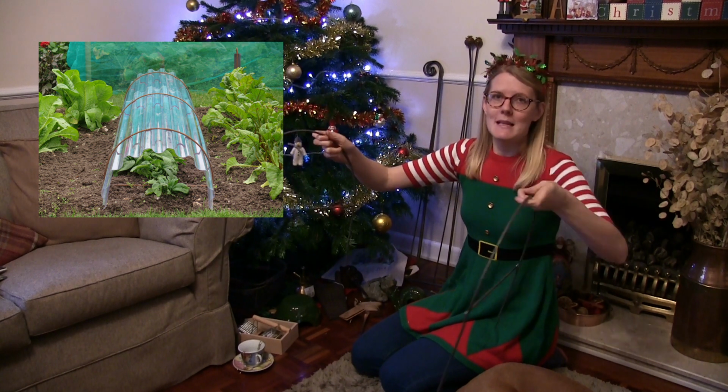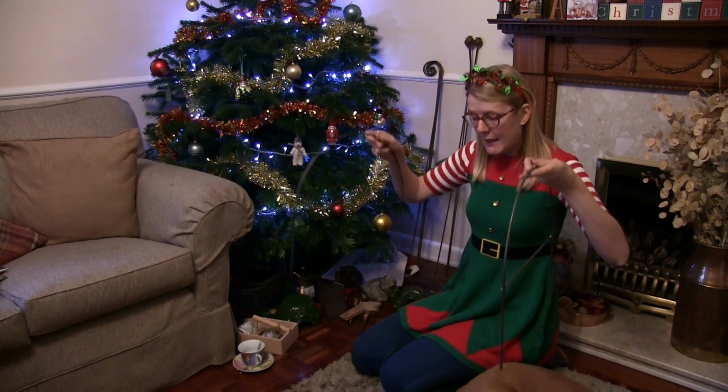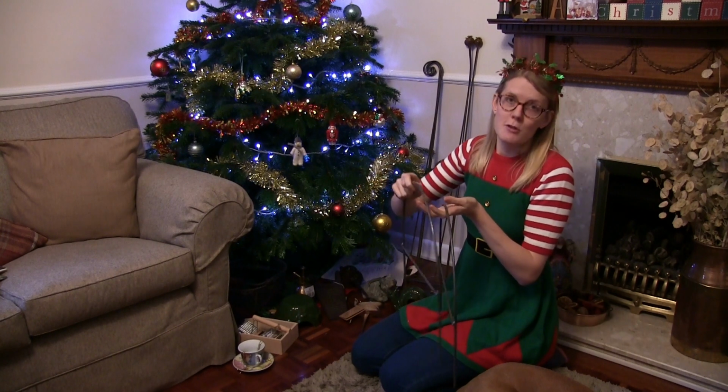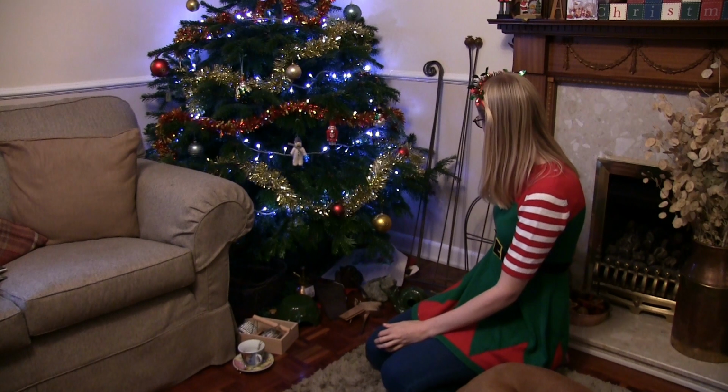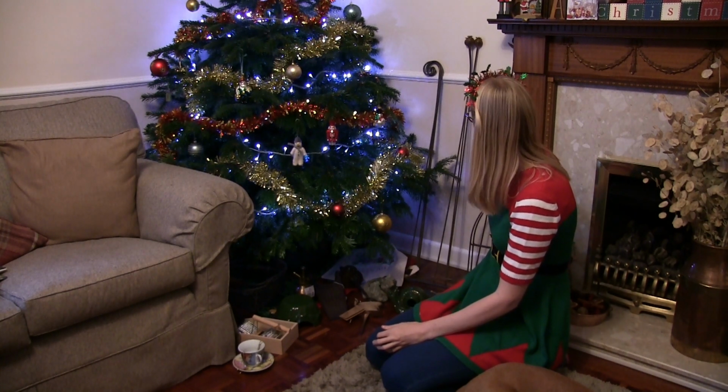The best thing about them is that they're so light and so easy to just pick up, and they're also really, really good to store as well because you can store them flat. So they're a nice little gift for gardeners.